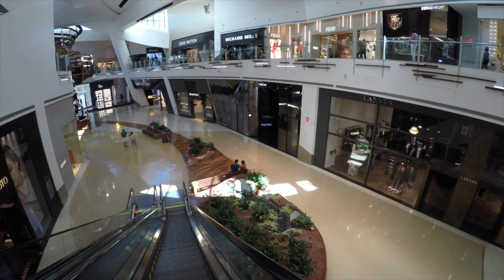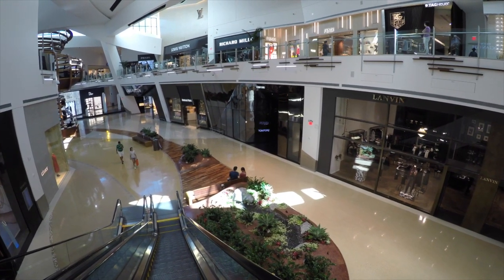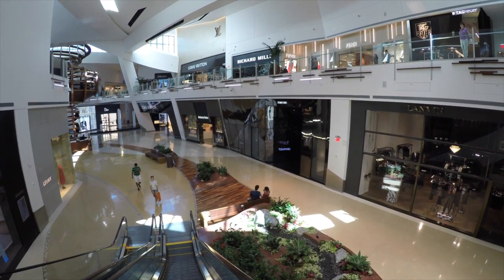So we'll go down the escalator here and look at some of the amazing design, and I won't say much for a little bit, and you can just take in some of the sights here at Crystals Las Vegas.